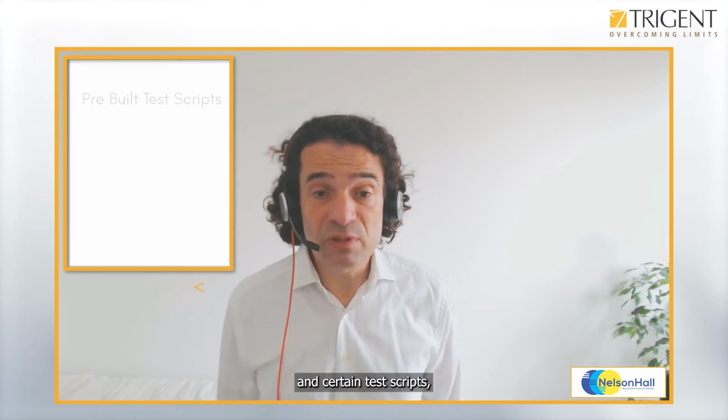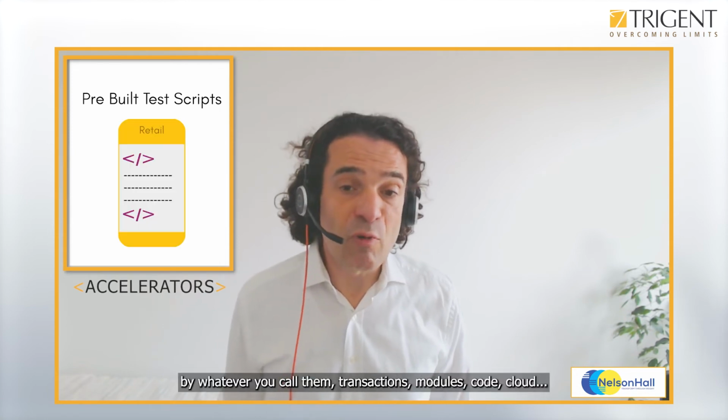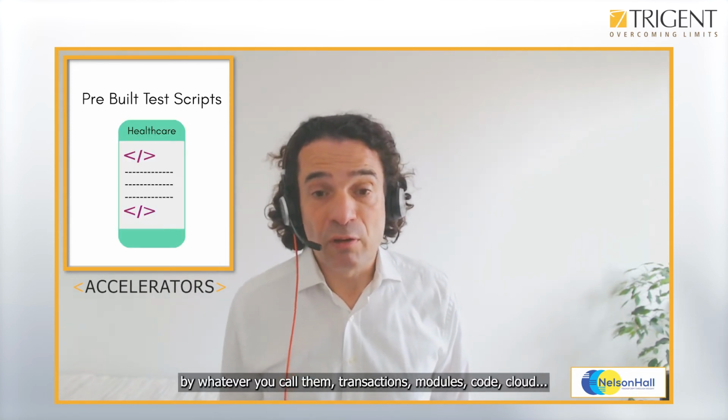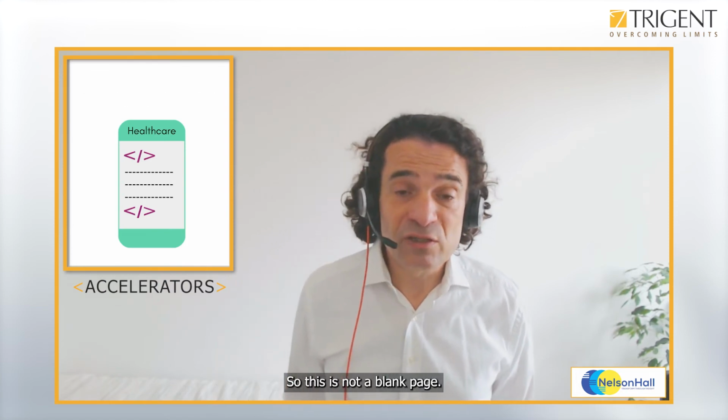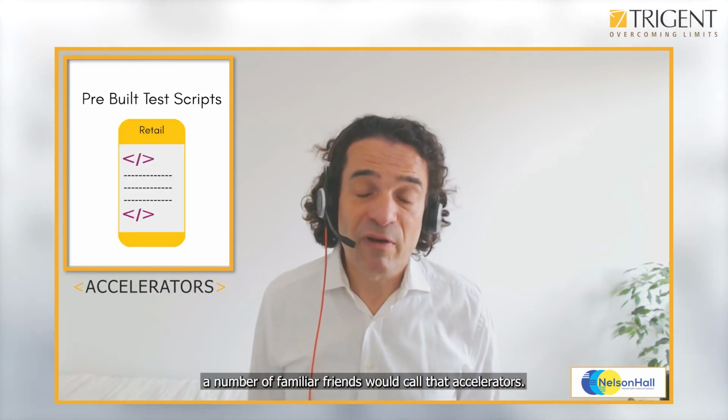Now, for automating progression testing, we're not starting from a blank page. Many years ago, most of the IT service vendors built repositories of test cases and sometimes test scripts, aligned by whatever you call them: transaction, module, code, cloud. So this is not a blank page. There are a number of existing artifacts that can be used, and a number of engineering threads, we'll call them accelerators.